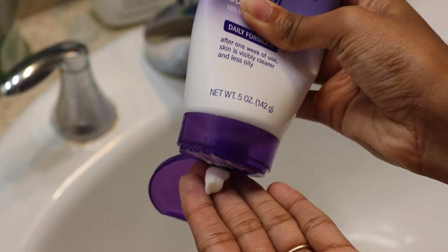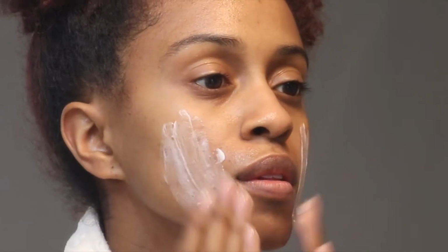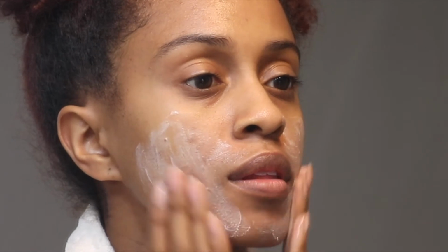So in the mornings, after I cleanse with Cetaphil, I like to go in with the Clean and Clear Acne Control Cleanser. This really helps my cystic acne, and it also is very cooling and relaxing on my skin.